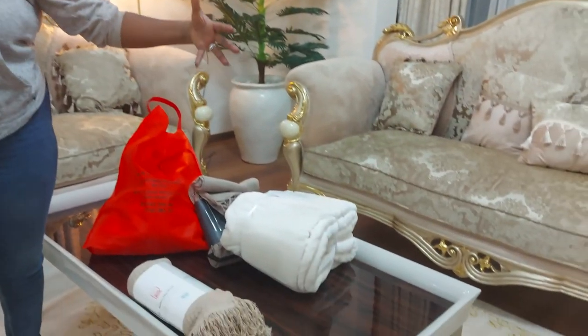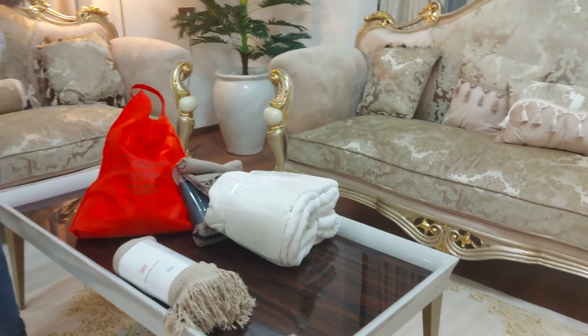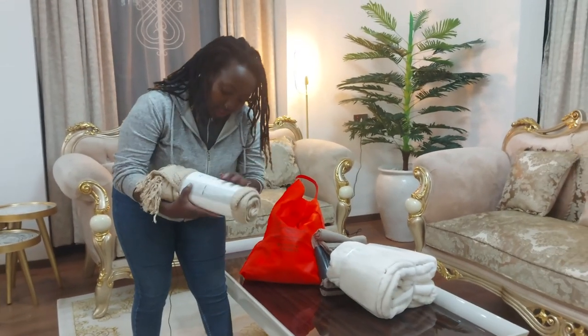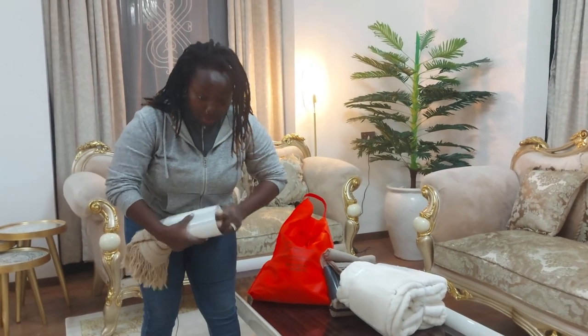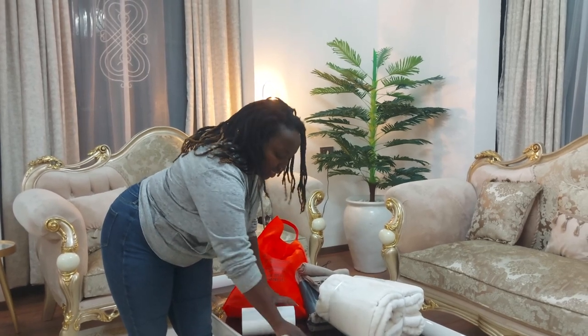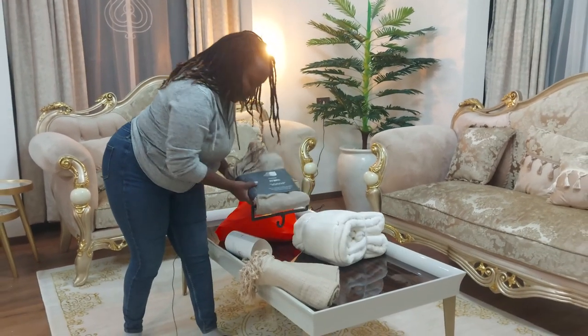So guys, these are the throw blankets we're using for this space. As you can see, this is a huge space, so this needs a lot of throw blankets. So we have four. This I got from Homebox, as you can see, as it's labeled. It was 5,000 bob. You can already see the vibes. It's neutral vibes. Vibes on vibes.